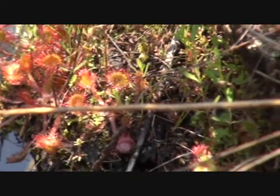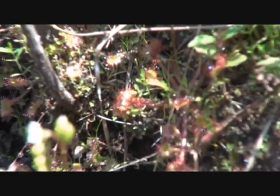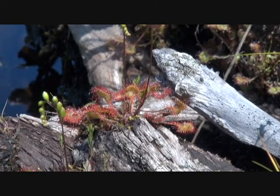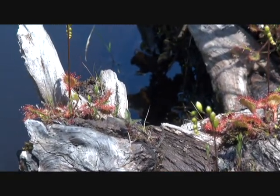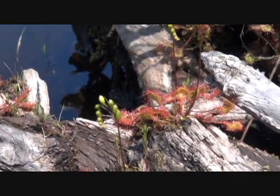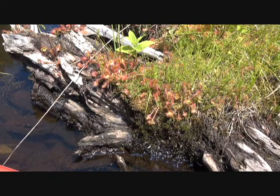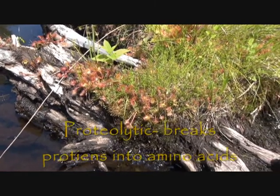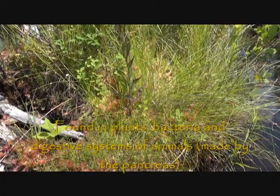Now, traditionally speaking, the sundew has been used in tea form, but it also has been used as a tincture. And it has been highly acclaimed for treating coughs, bronchitis, asthma, things of that nature affecting the bronchial tubes and lungs. Now the proteolytic enzymes that it emits have also been said to be an effective treatment for many different kinds of bacteria in tea fashion.